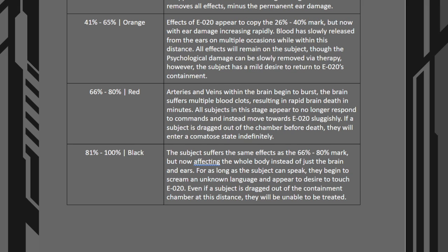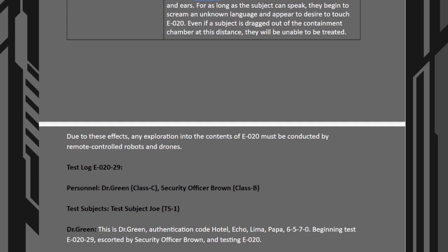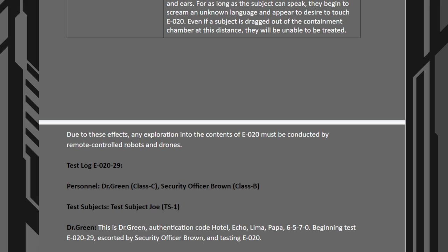Distance, 81 to 100%. Line color, black. The subject suffers the same effects as the 66 to 80% mark, but now affecting the whole body instead of just the brain and ears. For as long as the subject can speak, they begin to scream an unknown language and appear to desire to touch E-020. Even if a subject is dragged out of containment chamber at this distance, they will be unable to be treated. Due to these effects, any exploration into the contents of E-020 must be conducted by remote-controlled robots and drones.